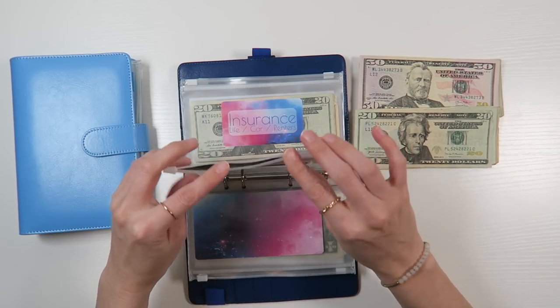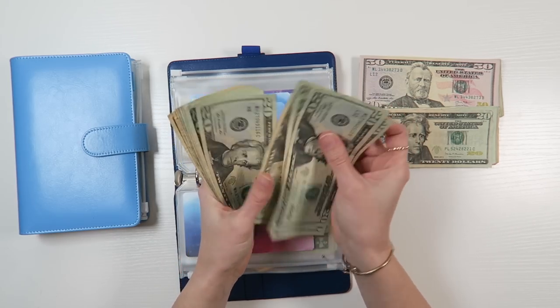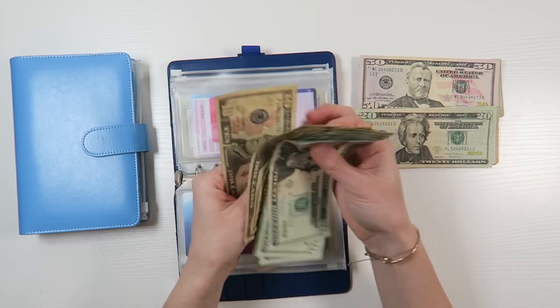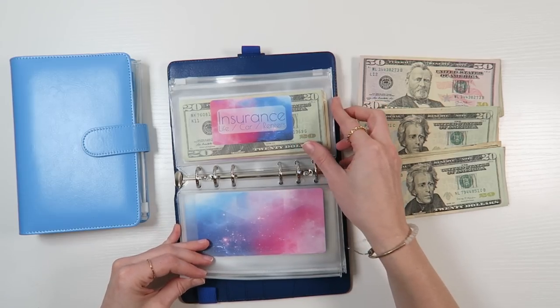We are going to go ahead and pull our car. Currently for car we have 20, 40, 60, 80, 100, 20, 40, 60, 80, 200, 20, 30, 40, 50, 60, $260 towards car. So those are our main categories.